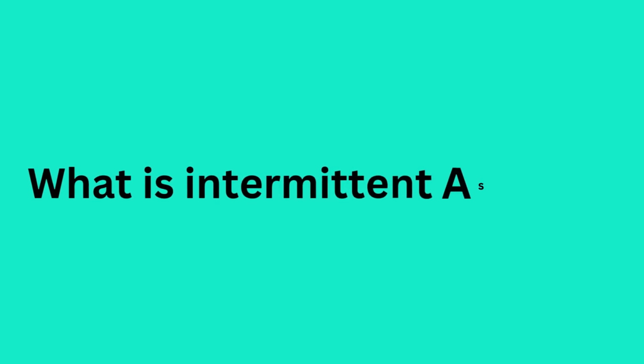Now what is intermittent asthma? So if the patient is experiencing symptoms of bronchoconstriction less than 2 times a week, or waking up because of symptoms at night less than or equal to 2 times a month, or use of short-acting bronchodilators less than or equal to 2 days per week, and when we perform spirometry on these patients then the forced expiratory volume will be greater than or equal to 80%, which is almost a normal value.